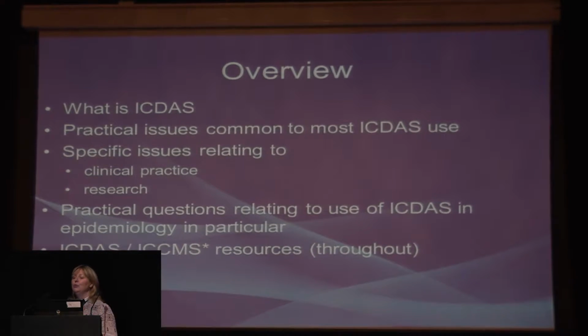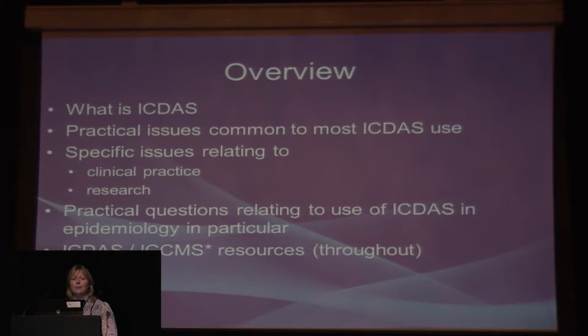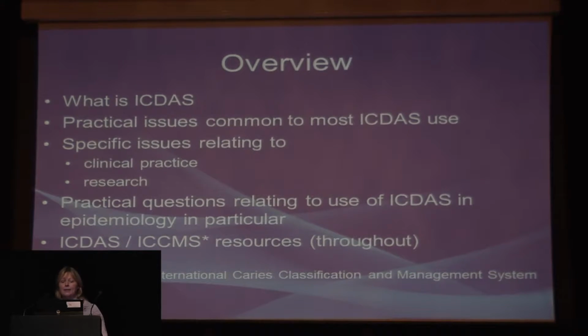Throughout, I'm going to refer to resources that you'll find freely available from the ICDAS Foundation and encourage you to use them. We spend quite a lot of time preparing these, and I'll introduce you to them as we go through the talk. I'll also mention ICCMS, the International Caries Classification and Management System. Because we realise with ICDAS that an index without some instructions to help people apply it to treatment was not very useful. So more recently, there's been some guidance produced linking the ICDAS codes to other diagnostic aids and to treatment decisions.